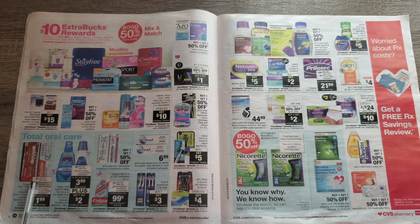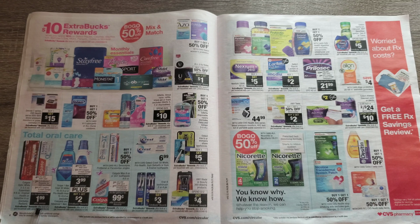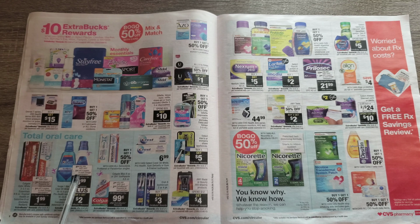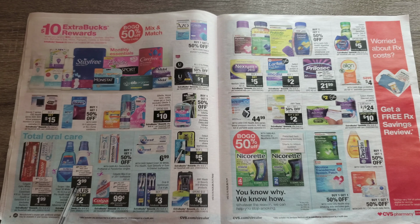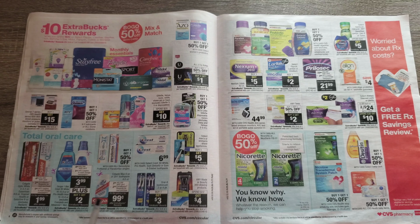Toothpaste. This is $4.99. There's a $2 extra care buck, and use that manufacturer coupon that I showed y'all, making it only $1.99. The Crest is $4.99. There's a $1 manufacturer coupon. It's like getting it for $3.99. Plus you get a $2 extra care buck, making it $1.99.